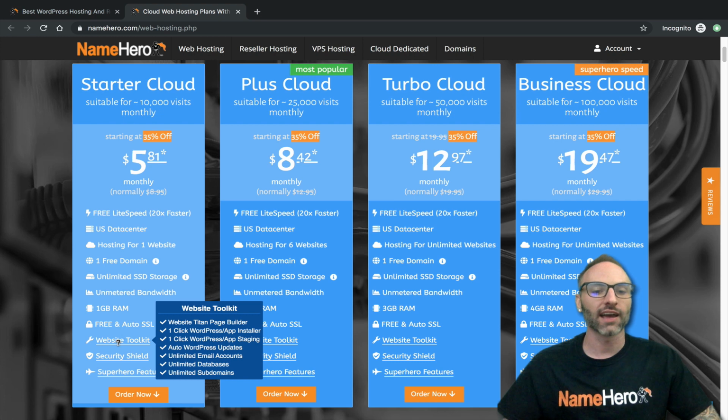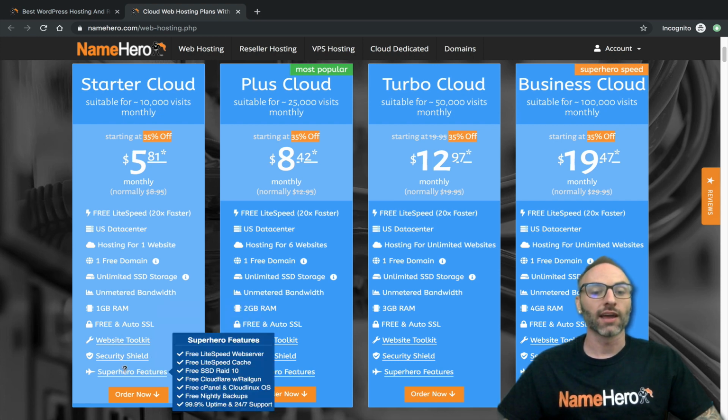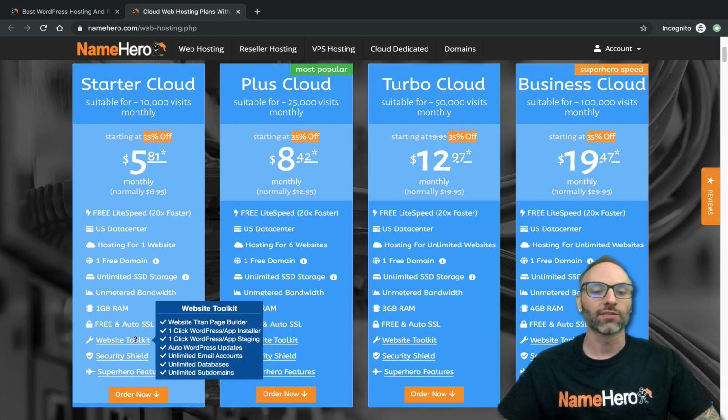Now, all of our packages have what we call our website toolkit and Security Shield and Superhero features. So I'll highlight those really quick.